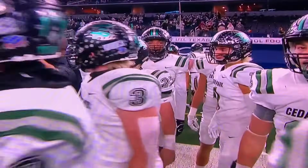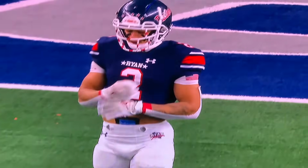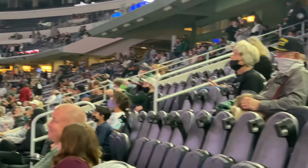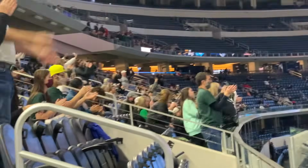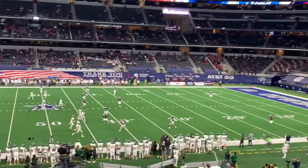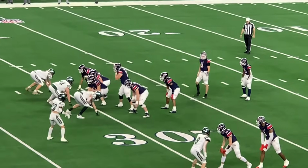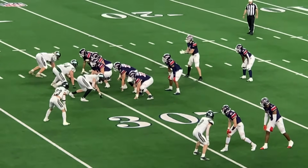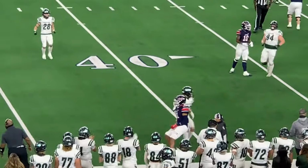Won the toss. High short kick, keeping it away from their deep threat. They'll start the game. Denton-Ryan takes the field. Started off with a pass. Short and accurate.